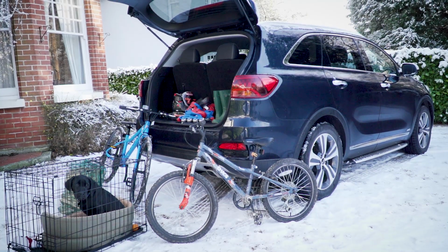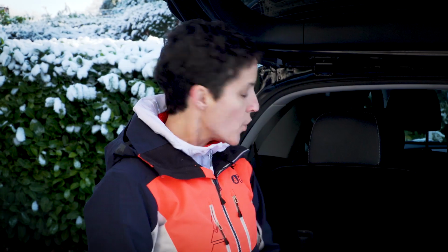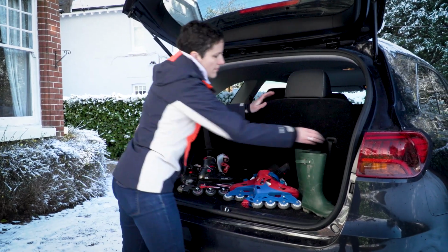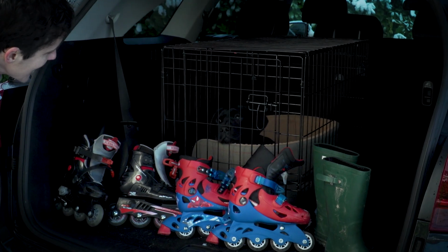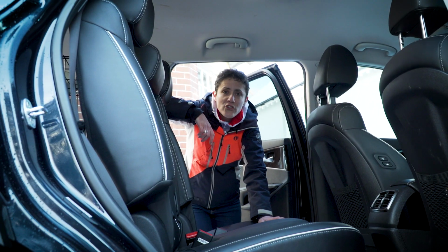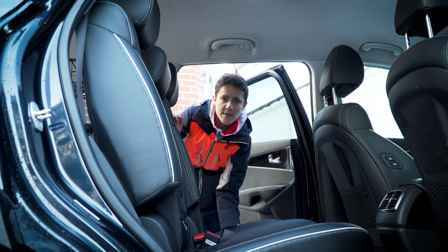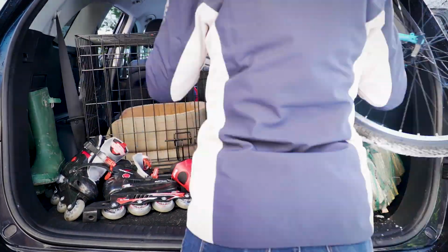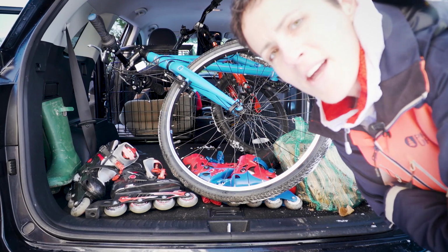And how much boot space has it got with the third row up and down and the second row up and down? With the third row up, we've got room for Wellington boots and roller skates, which is really all the essentials. And with the second row of seats down, there's room for all that and Milo. The first row of seats could not be easier to collapse. A simple click of the button. That is the way a mother packs a car.